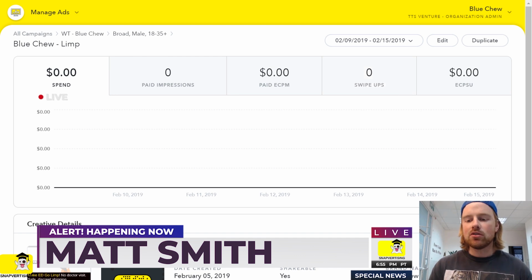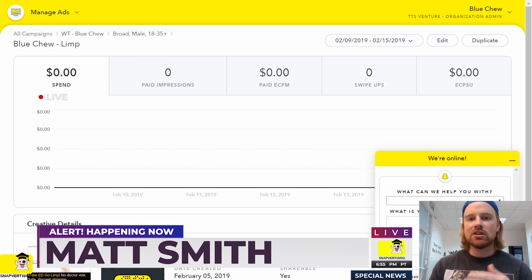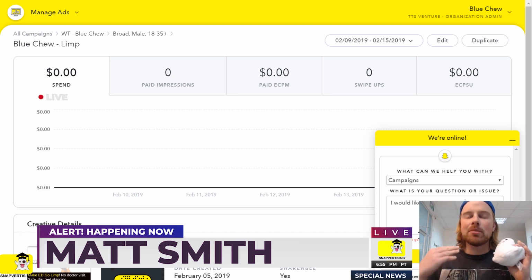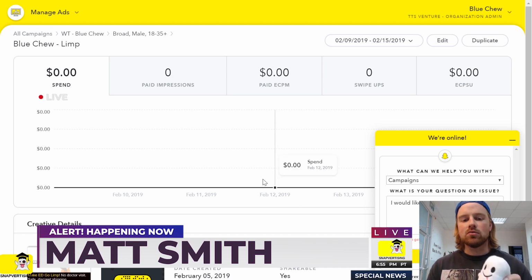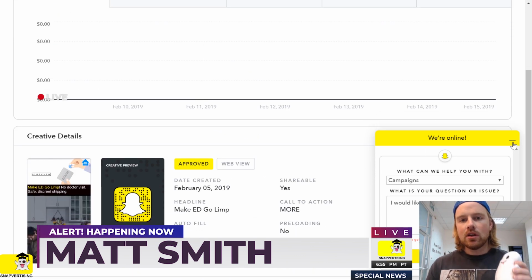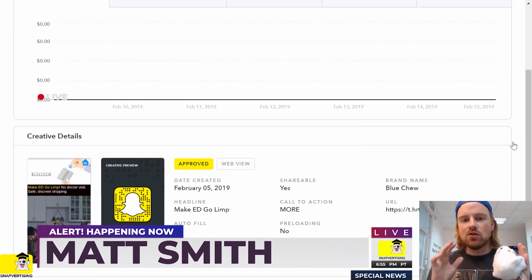And above all else, click on this button here so that you can actually get an account rep. Go to campaigns, type in "I would like an account rep," and you'll be assigned a friendly Snapchat rep. Our rep loves us and helps us so much because we're able to produce so much revenue and profit for Snapchat, the company. So make sure that you run clean at the beginning.